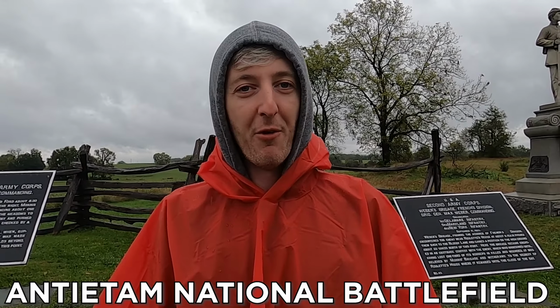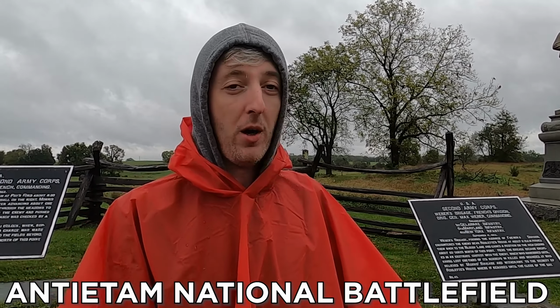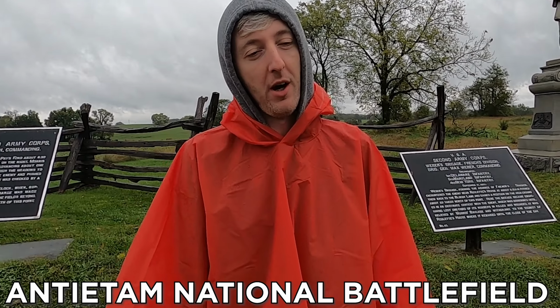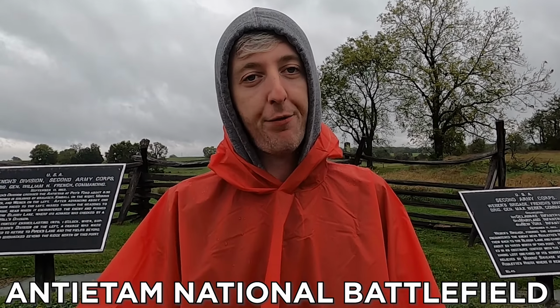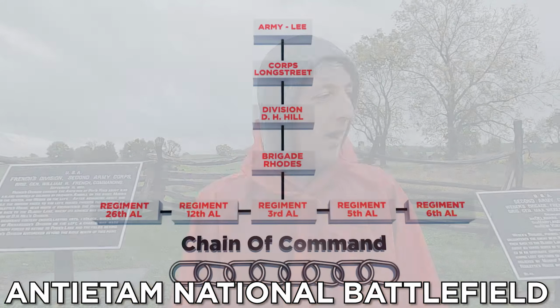Alright guys, it's a bit of a rainy day, but we're in the sunken lane here at Antietam. This spot is exactly where the 3rd Alabama from the UEC would have been positioned in Rhodes's brigade, meeting Weber's brigade of French's division as they were being assaulted at the sunken lane.